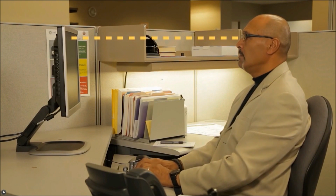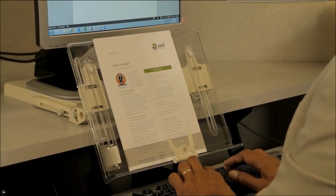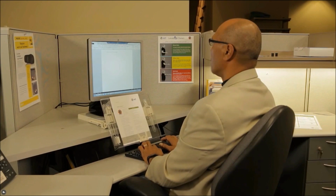The top third of the monitor should be at eye level to avoid straining your neck. If you wear bifocals, trifocals, or progressive lenses, you may need to lower the monitor. A document holder helps when you're scanning between your desk and the screen.